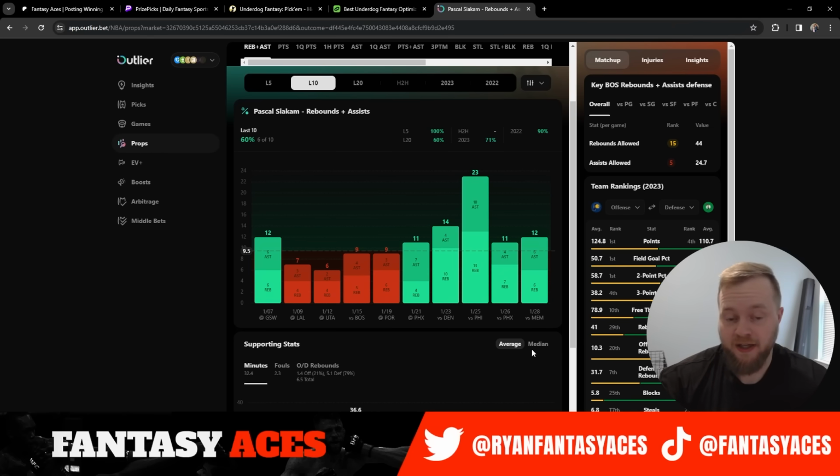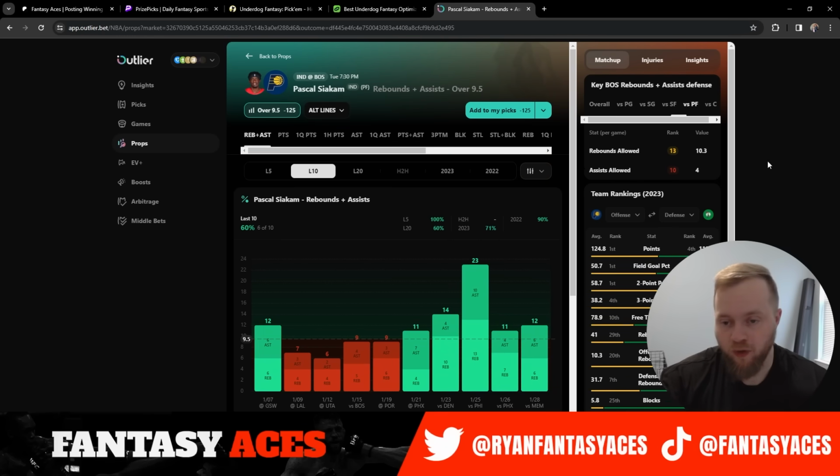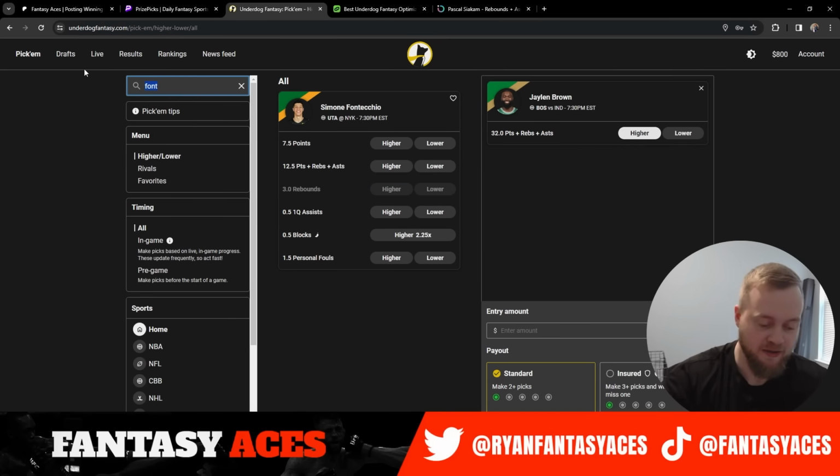He averages 13 RA on the season, 13.4 to be exact. So well over this 9.5 line. I think this is a really good play. I think you're getting good value here. If you go power forward position, 13th in rebounds, 10th in assists. It is versus the Celtics. Hopefully it's not a blowout. I mean, these blowouts are so inconsistent, man. It's hard to really say which teams are going to get blown out and which ones aren't. Like the Celtics could get blown out tonight. I mean, you never know. But I like to play for Siakam, and I'm going to be locking him in over 9.5 rebounds and assists.